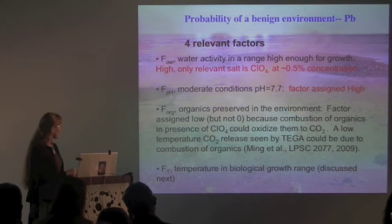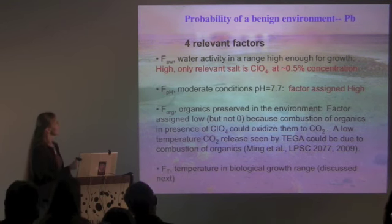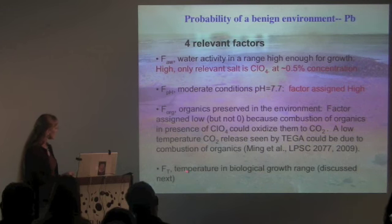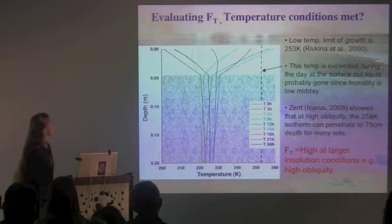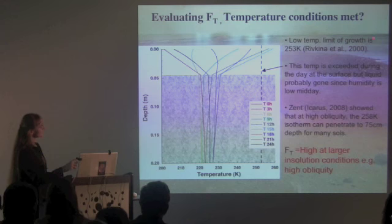Okay, and then finally, temperature enters into this benign environment story again. And it's not, is the temperature high enough to support liquid water, but rather, is the temperature high enough for biology to grow? Because as it turns out, biology grows at lower temperatures than the freezing point of water. Okay, so is this condition met? The low temperature limit of growth is actually 253 degrees Kelvin.